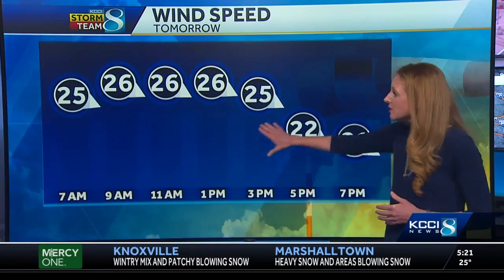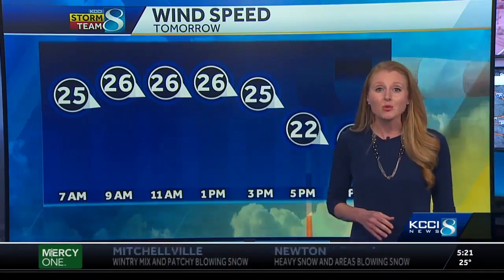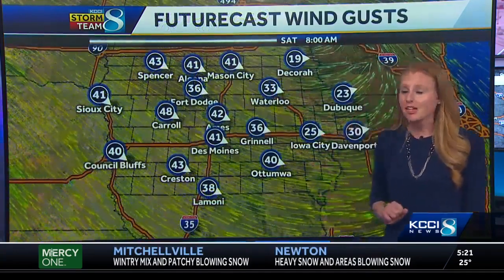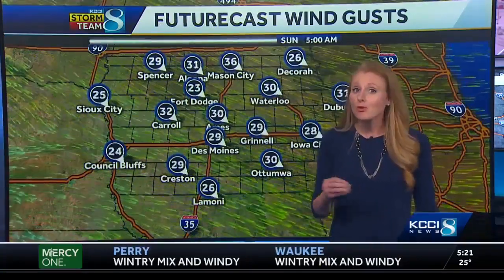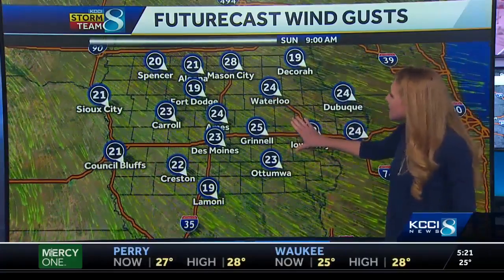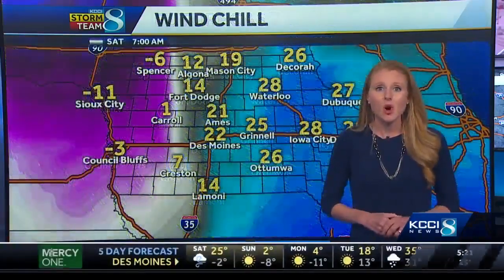Those winds tomorrow, these are the sustained winds. We're going to see it into the mid 20s out of the northwest. It really will crank up when we get those wind gusts, that extra push of air. Taking a look, 8 a.m. on Saturday, you're going to feel those winds gusting upwards of 40 miles per hour. So it will be moving that fluffy snow all the way around. And then as we move into Sunday, we're even going to continue to see the winds on Sunday. Not as strong, but certainly going to be an issue once again.